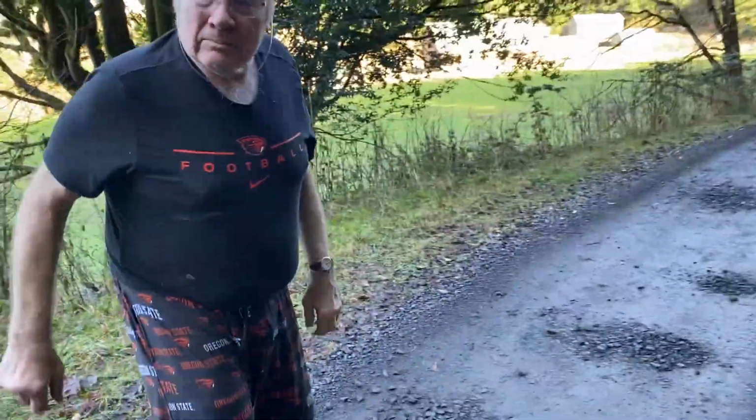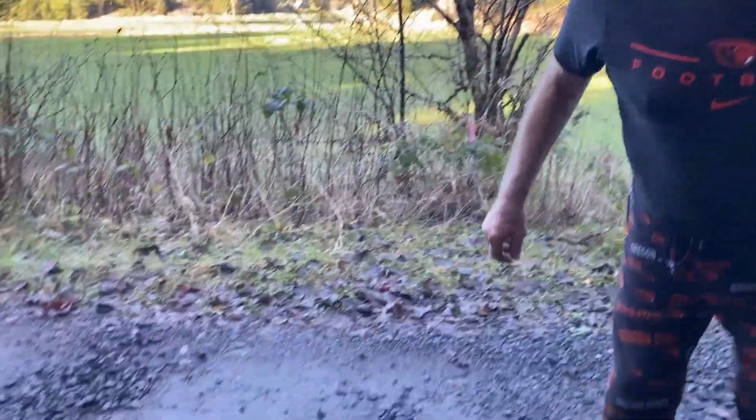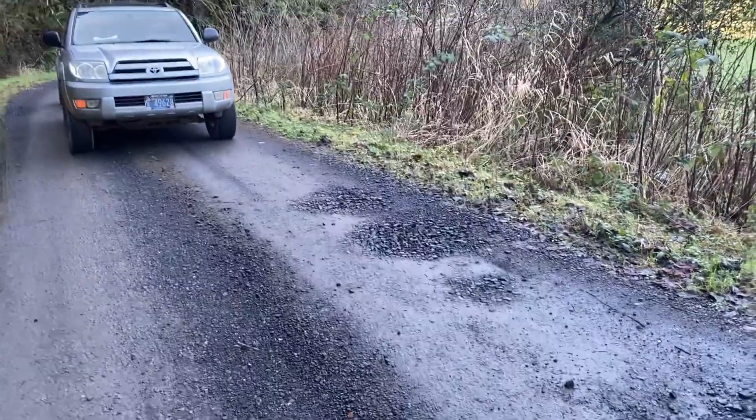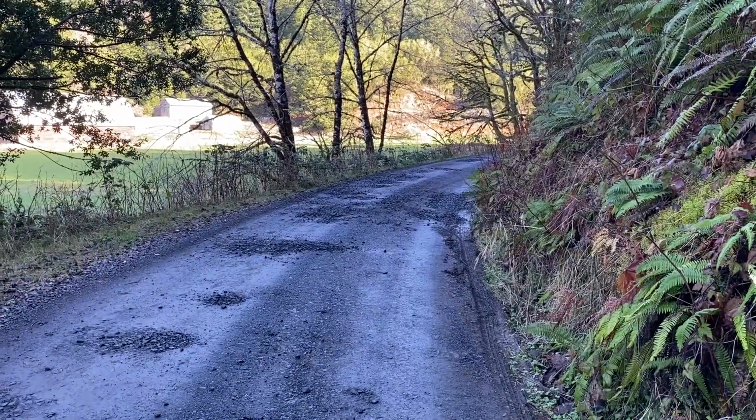Wow. That's what I want to show when I go over on Benson Ridge. That's really critical over there. Now, I could fill these holes forever, but unless you get the berm off to get the water off the road, every year I have to keep doing it.